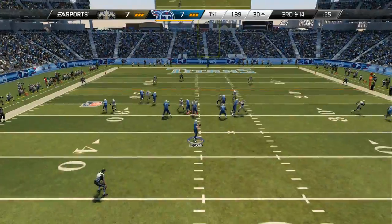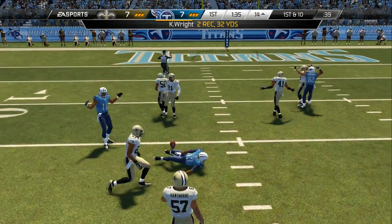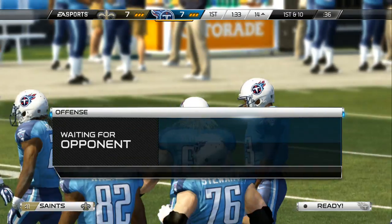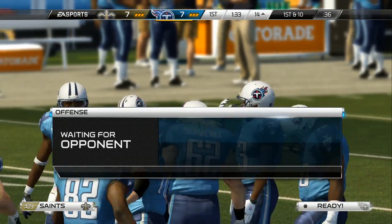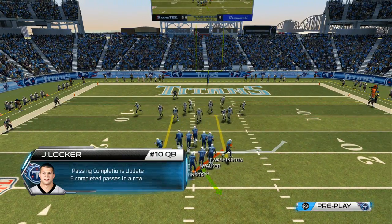Third and 14. Looking for a receiver on the left side here. The Titans now move the chains. That's a terrible job by the defense in the game. I mean, you got third and over 10 yards. You don't get a pass rush. You don't cover them down the field, and you give up the first down.